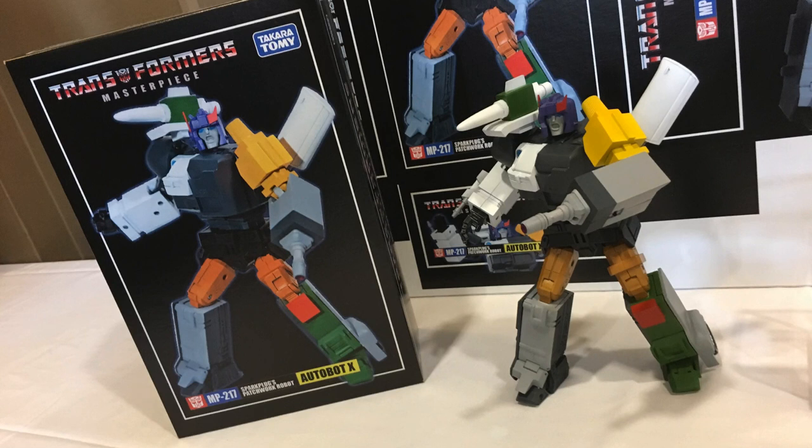Somebody also spent an awful lot of time scratch building this Autobot X with true masterpiece style packaging and everything. It was a big figure, it looked cool, and certainly not something that you see every day, so that was amazing to see too.